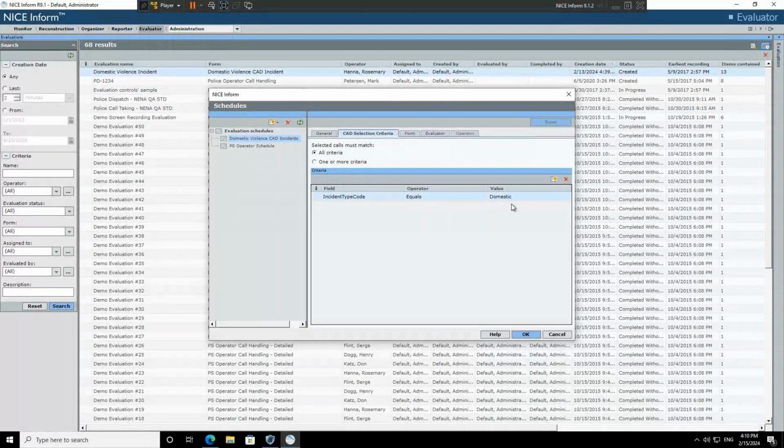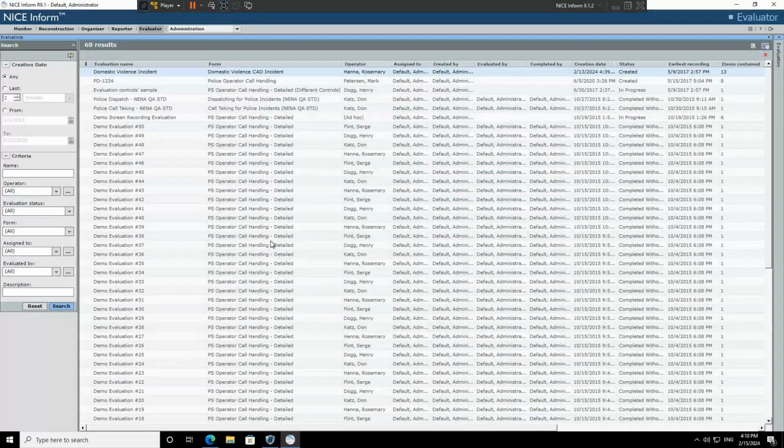The CAD integration to Inform then is able to automatically link the time frame of that incident, the call takers that were involved in that incident, as well as any radio talk groups that were involved in that incident as well. So you don't have to enter in all that criteria when you're creating the evaluation schedule. All we have to do is tell the system, I'm looking for domestic incidents, and it will use the CAD data to automatically pull all of that audio for you.